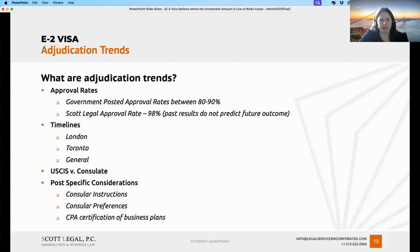Let's talk about some timelines. So right now in London, once you submit your application, they're taking about 60 working days to call you for an interview. That's what's publicly listed. We're seeing sometimes it's taking a bit longer, sometimes 60 or even up to 80 working days before they'll call you for an interview. Once you get called for an interview, usually you can schedule an appointment within a month or two, sometimes less.